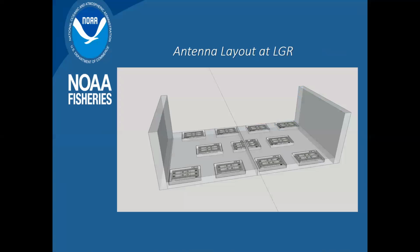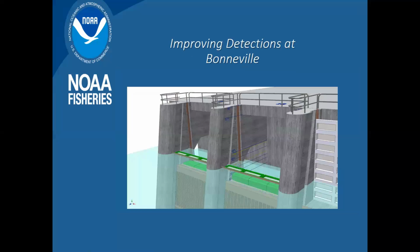So this is what it's going to look like. It gets poured under concrete. We'll have 10 full antennas and then an 11th split antenna in the middle that covers the gap of the expansion joint. And roughly 6 inches of concrete will be over top of all of that forever.